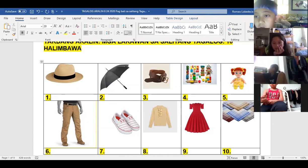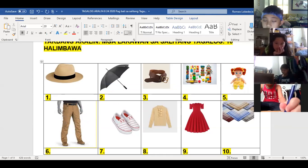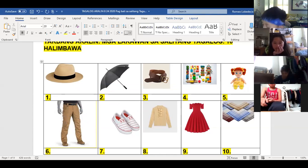Did someone scribble on the board? Yeah, that's a glitch of the Zoom. We encounter that a lot. I'm not doing anything. It just happened.